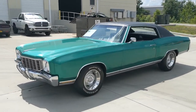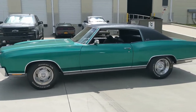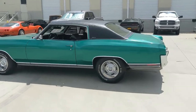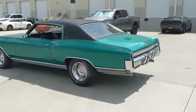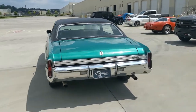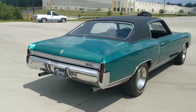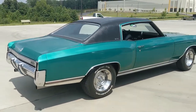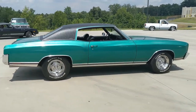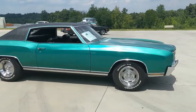1972 Chevrolet Monte Carlo, springtime green over black, July 15th, 2020. Very, very nice car out here in the sun. Color's got a lot of depth to it. Vinyl top is great. Wheel combination is excellent. Very well presented car.